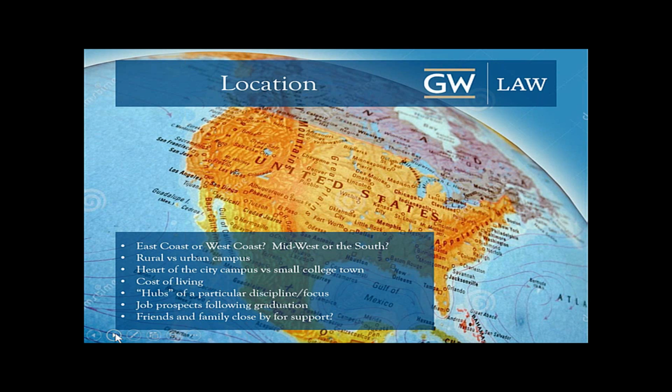In an urban campus, you are part of a city. You're part of a much larger community, which is cosmopolitan, which is very international in some cases, especially if you're doing East or West Coast. So these are all factors to consider. Do you want the heart of a city campus, or do you want a small college town? So do your research.